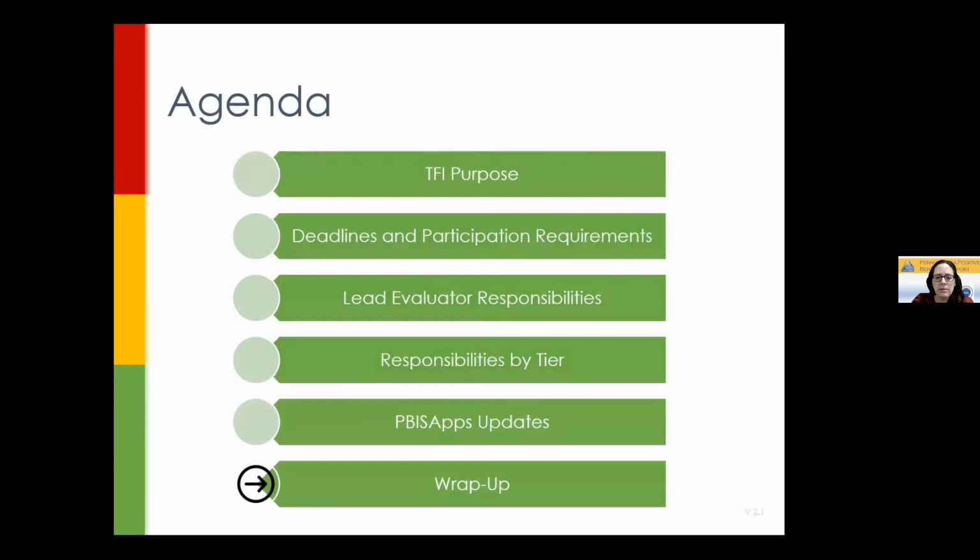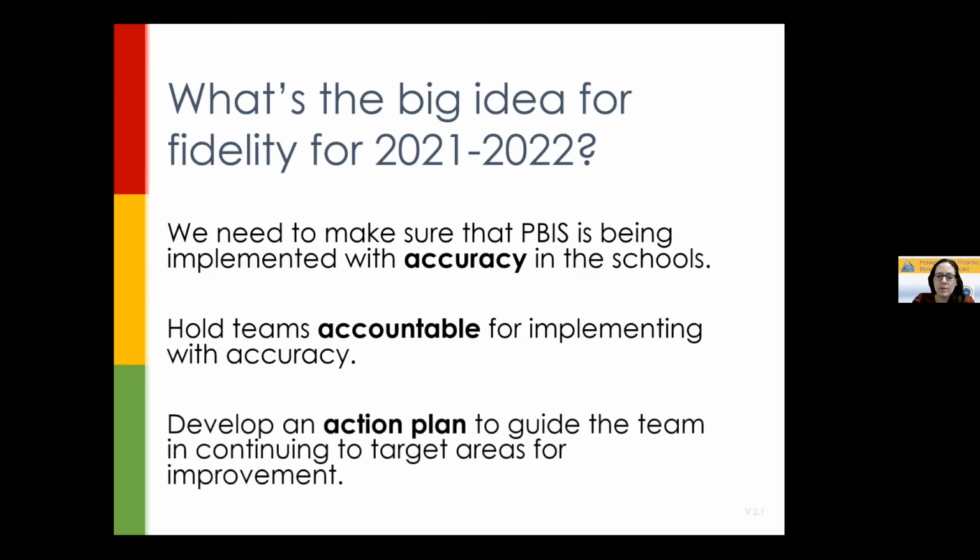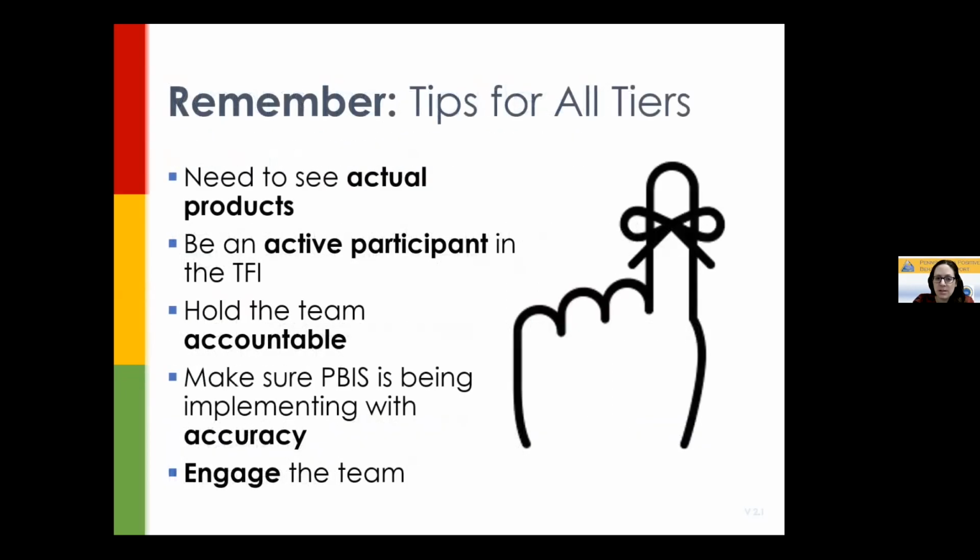All right, wrap up. The big idea for fidelity for Tier 1, Tier 2, and Tier 3 for this year is that we need to make sure that PBIS is being implemented with accuracy. And to make sure PBIS is being implemented with accuracy, we have to do the TFI with accuracy and hold teams accountable. We also then need to develop an action plan from the assessments that we do to guide the team in continuing to target areas for improvement. Tips for all tiers of the TFI are listed here. We have talked about this over and over: hold teams accountable, make sure you're doing this with accuracy, and engage the team.